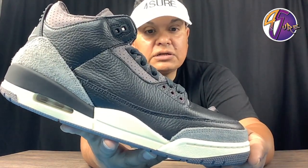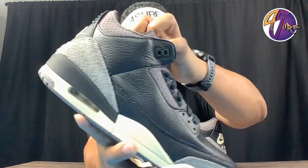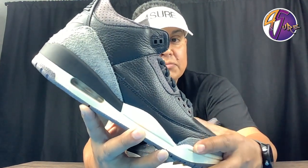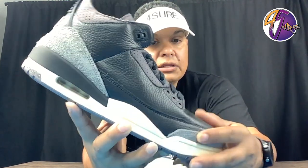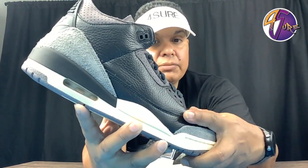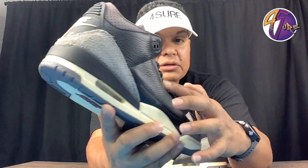Overall, this is just a clean, nice black cement. This tumbled leather is a little bit more plush, in my opinion. It does feel like premium leather to me, but I'm no leatherologist, so let me know down in the comments if that's true. It feels really soft and buttery in my opinion. Around here, it feels like a suede or nubuck.